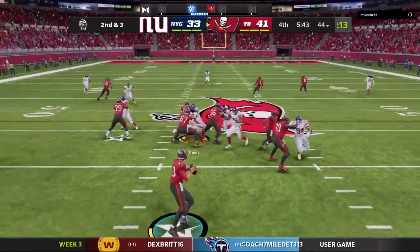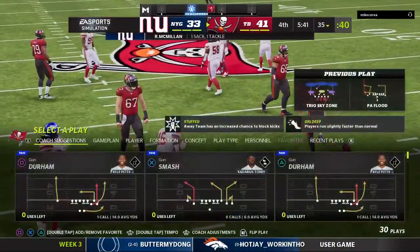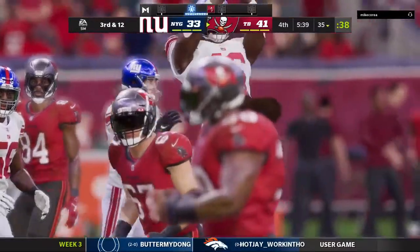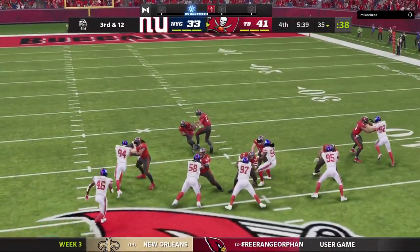Off the play fake, here's Franks. Rush coming, and he's taken down. Raekwon McMillan came in there hard on the blitz and got him down 9 yards behind the line of scrimmage.